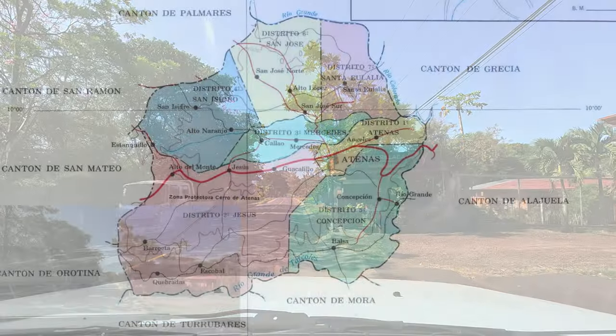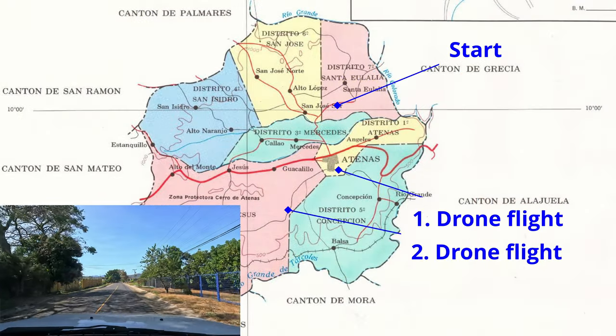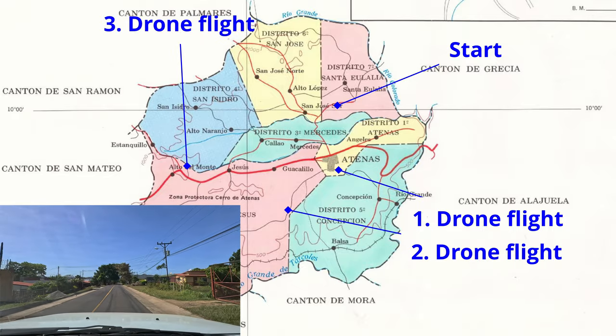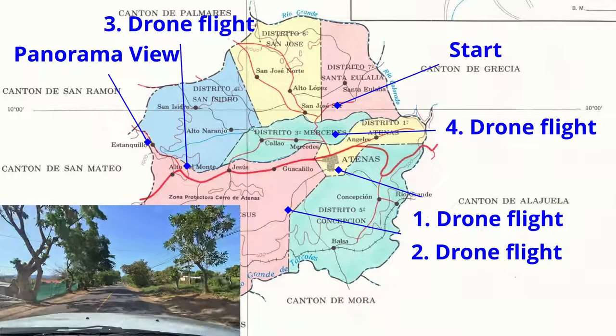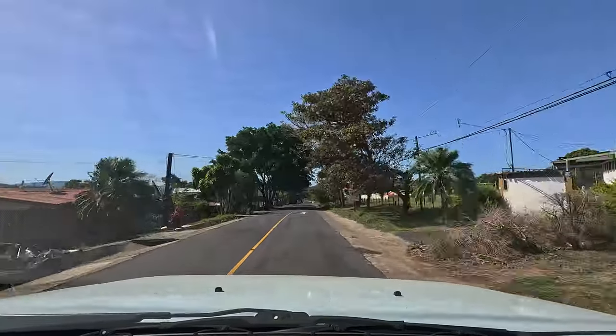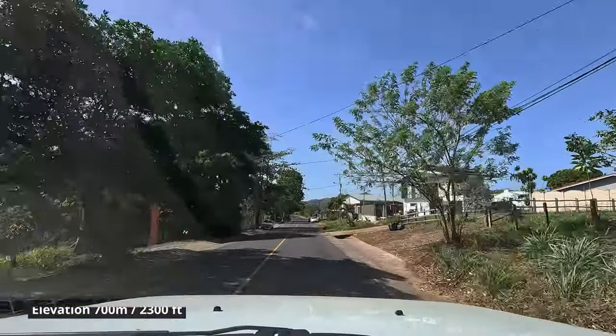Today I'm excited to take you on a virtual tour of the beautiful surroundings of Atenas, Costa Rica. Using our drone technology, we will fly from four different spots showcasing the stunning beauty of its incredible region from a bird's eye view. From its rolling hills to its lush green forests, Atenas is a nature lover's paradise.